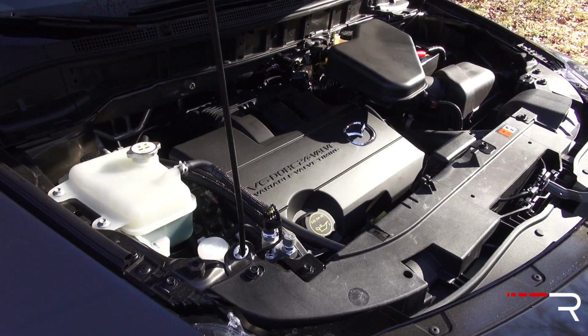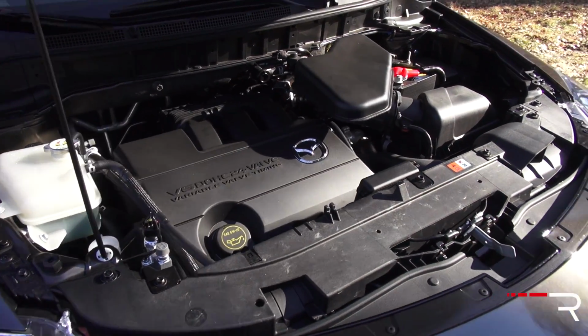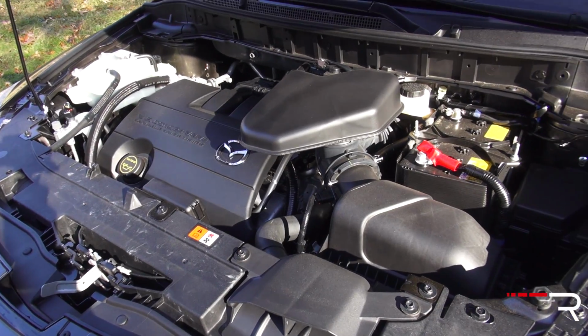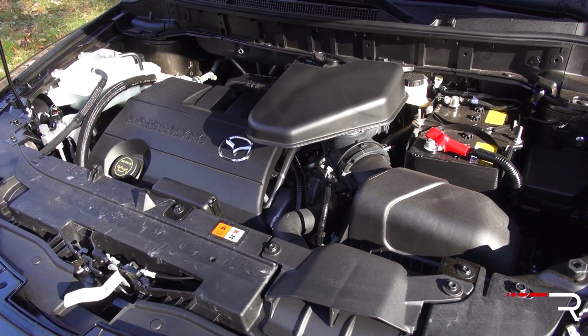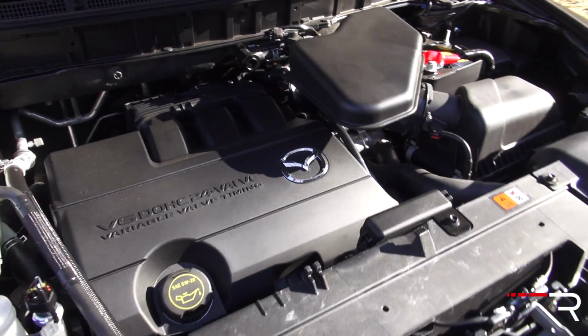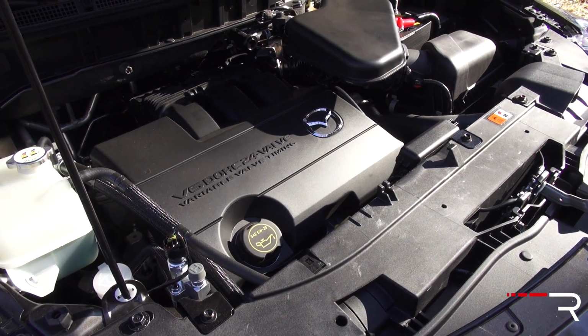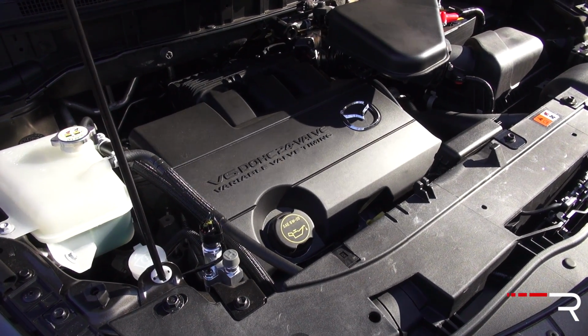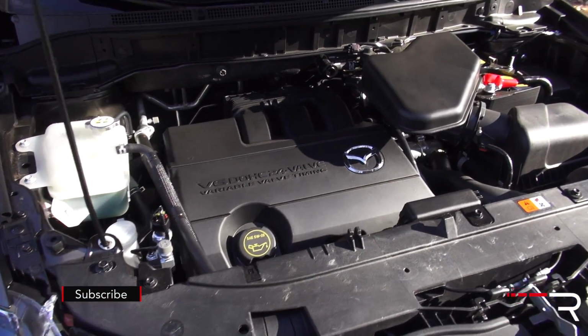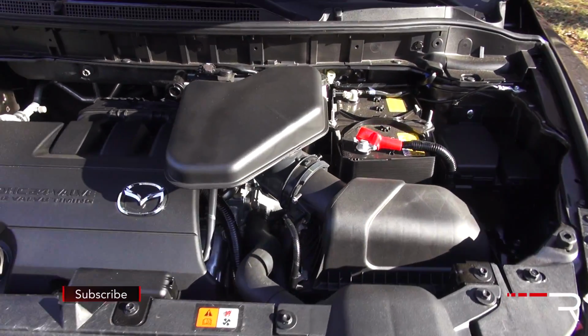Now, popping the hood, you're gonna find the only V6 engine in a Mazda currently. This is a 3.7 liter double overhead cam V6, 24 valve. It has variable valve timing, but it doesn't have direct injection, what a lot of modern V6s are going to. Now, this is a Ford source V6. The company gets the parts from Ford, they build it in Japan, they assemble it in Japan. It's basically the same 3.7 you're gonna find in a Ford Mustang, for example, or an F-150.